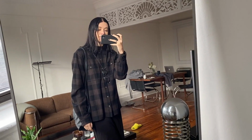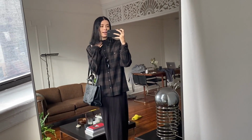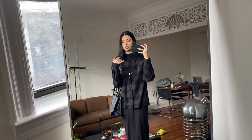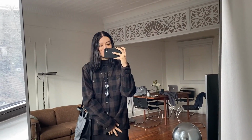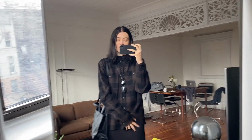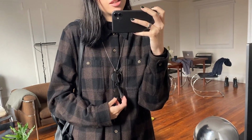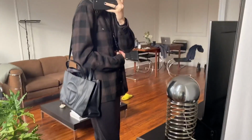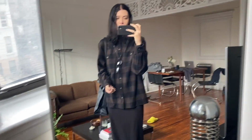This is a vintage wool top, super cozy. I just wanted to be cozy today. And then I'm wearing this Our Legacy cotton dress. It has a high neck and long sleeves, so it's a good extra layer. And I'm wearing leggings underneath instead of tights because I wore tights yesterday and it was too cold. I'm wearing a Stutz sample necklace and I just have my sunglasses on, the chain over top of them, and my Telfar bag and green Prada loafers.